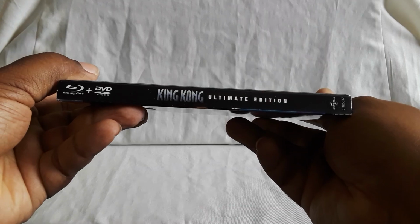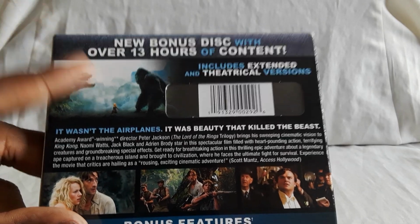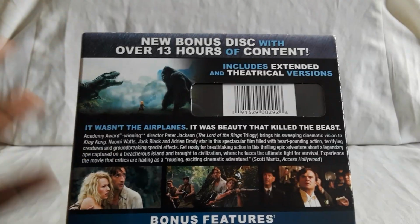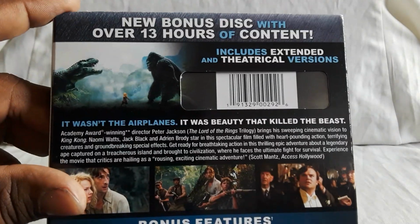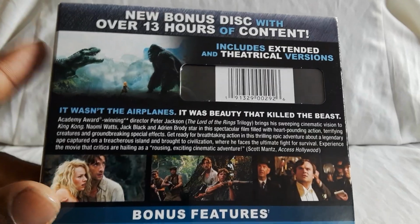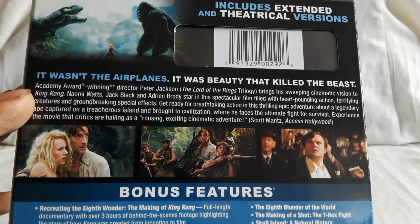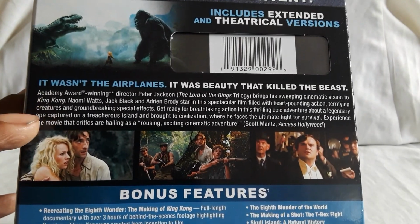Okay, here's the spine. Now, this does have a, let's see, 4K version now. I hear the 4K is alright. I just found this one, because I hear the Blu-ray itself is still really excellent. So I just stuck with this one. You get a new bonus disc with over 13 hours of content, extended and theatrical cuts. Definitely check out the special features. There are a ton of them. Here's the story details.